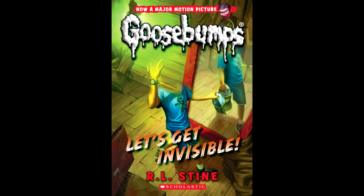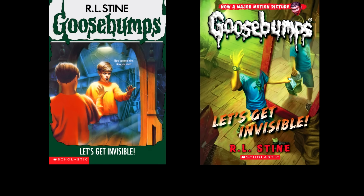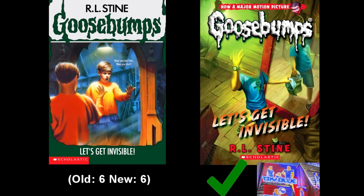What I am a big fan of, though, is the classic Goosebumps reprint. For one, it's more obvious that the kid is disappearing, and two, it's a lot more ominous without seeing the kid's head. The win here is definitely gonna go to the reprint.